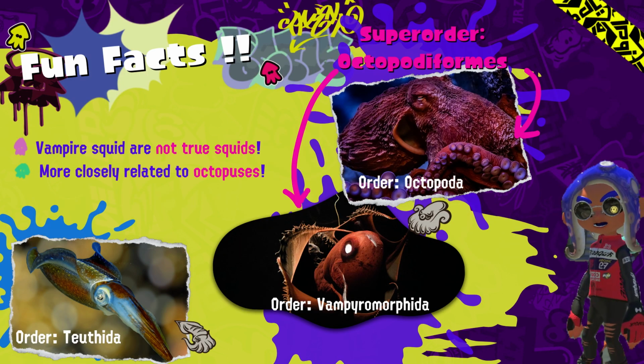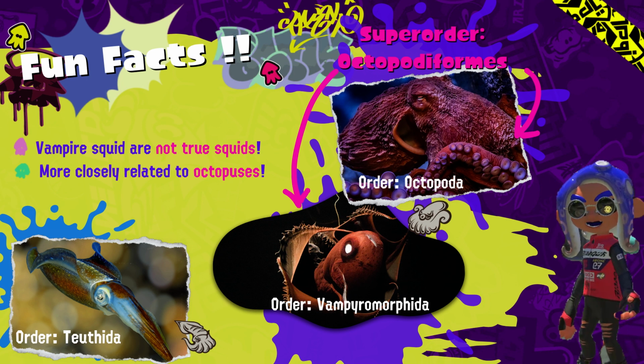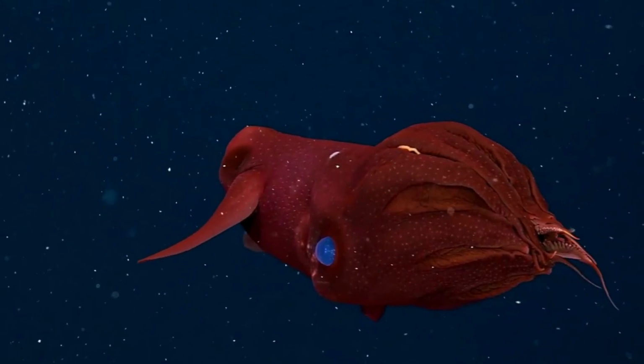Although, this squid is not actually a true squid and is classified in its own order, Vampiromorphida, instead of order Teuthida like other squid species. Actually, the vampire squid is more closely related to octopuses, being in the same superorder as them, Octopodiformes. There are many other differences between the vampire squid and true squids. For example, the vampire squid doesn't produce ink. Instead, it produces a bioluminescent mucus cloud to distract predators.